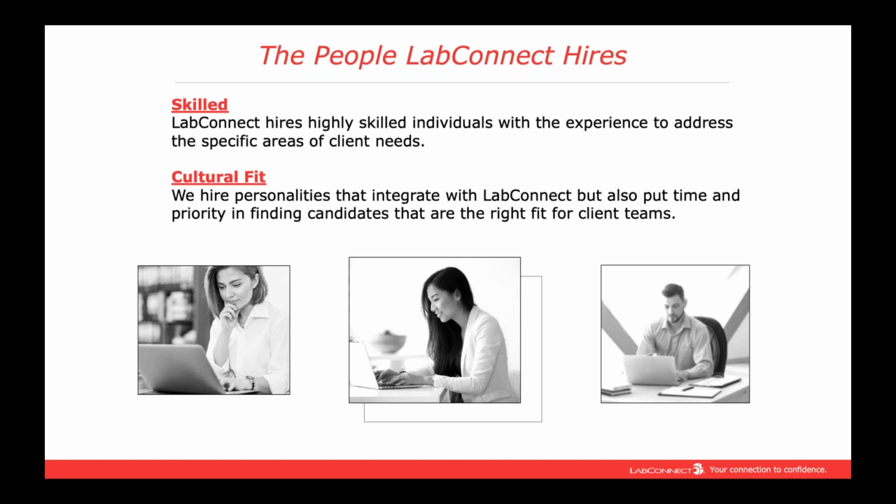LabConnect is continuously recruiting for top talent in the industry. LabConnect focuses on highly skilled individuals with the experience to address the specific needs of the client, and hires individuals that integrate well with LabConnect, but also puts time and priority into finding the right candidates that will fit well with client teams.